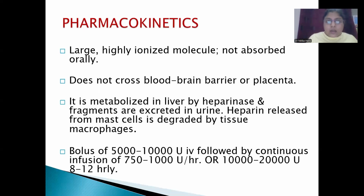Pharmacokinetics: it is a large, highly ionized molecule, not absorbed orally. We have to give it only parenterally. It does not cross the blood-brain barrier or placenta. It is metabolized in the liver by heparinase, and the fragments are excreted in the urine.